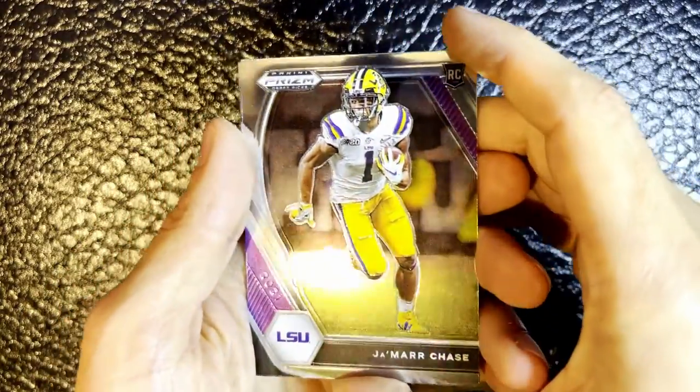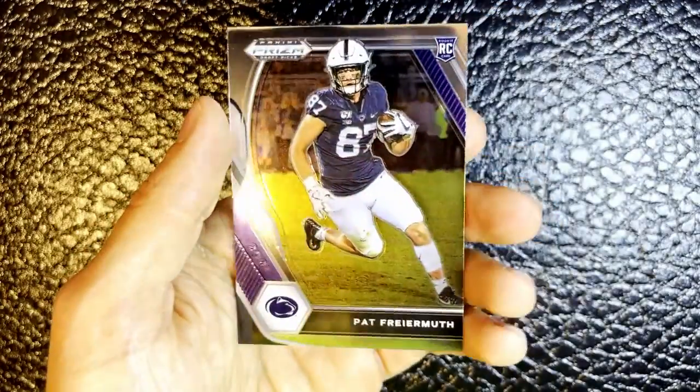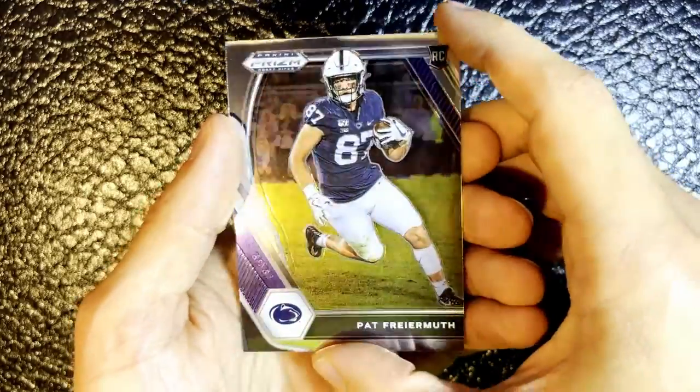Alrighty, we've got a rookie Ja'Marr Chase card. Another wide receiver for the Bengals. And we've got a Pat Freiermuth rookie card. I believe we already have him, but still a nice card to have.